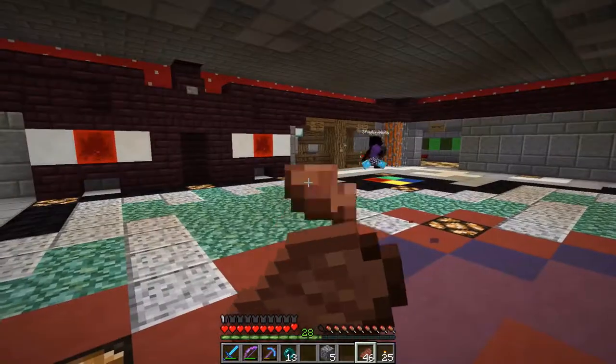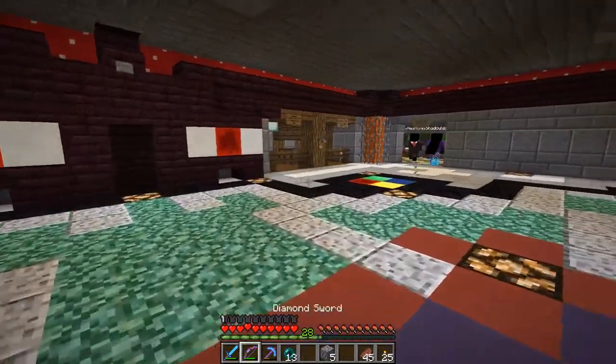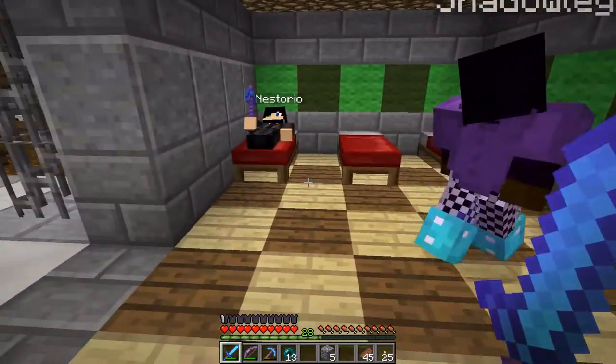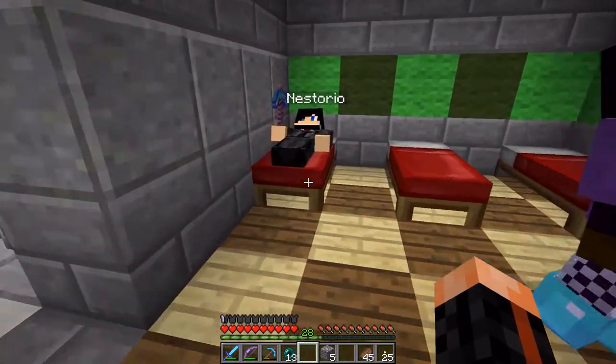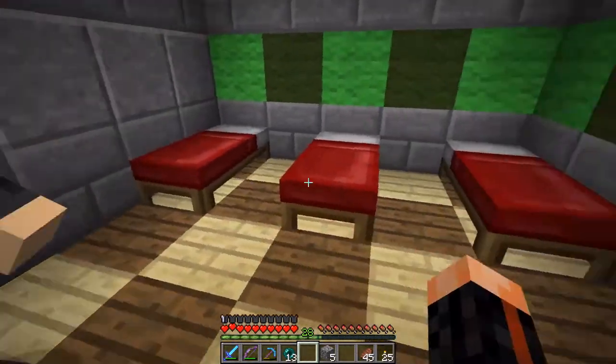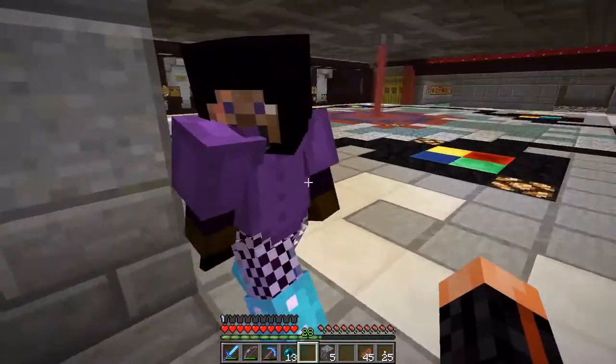Over here we have the green room. This is where the actors will sleep. So just in case they die on stage, they have free healthcare, just like Canadians. Notice it's all single beds, so there are no shenanigans going on.